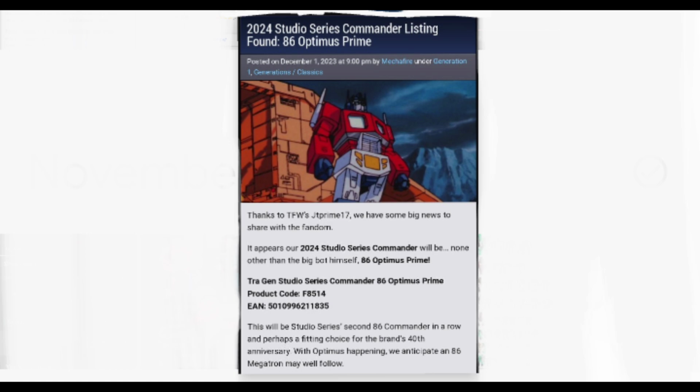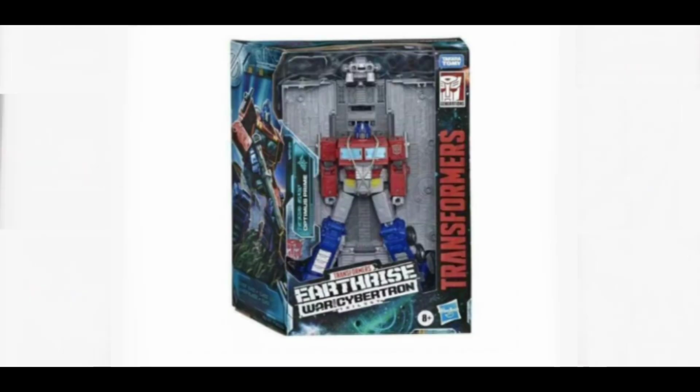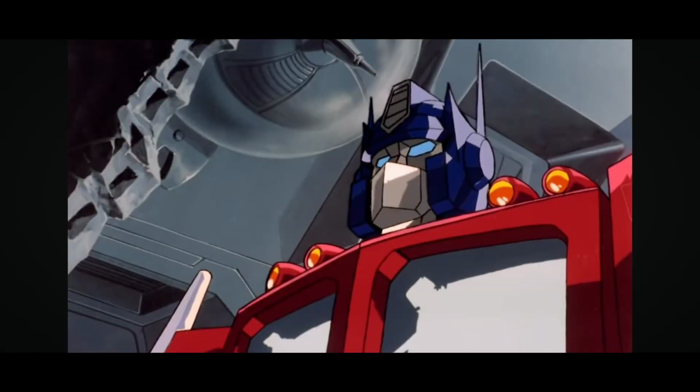Will I be picking this figure up? I don't know if I will, because I'm currently very happy with my Earthrise Optimus Prime. I think it's an amazing figure. In order for me to get this Optimus, it would have to be fantastic. It would have to be the best Optimus in the world. It would have to include everything and some blast effects. But I guess we'll have to wait and see how it turns out and how it looks. I'll probably make another video discussing this Optimus Prime when it's officially revealed. I'm interested to see how it turns out, though. It's the 40th anniversary next year, so they'll probably make it the best they can.